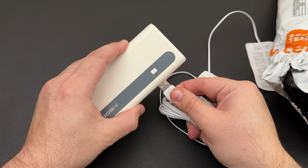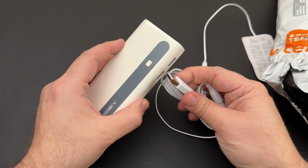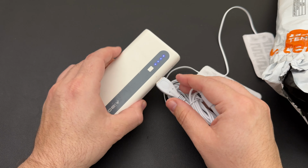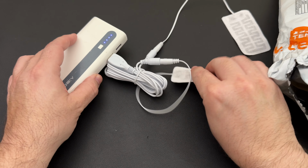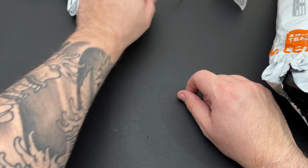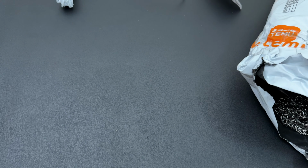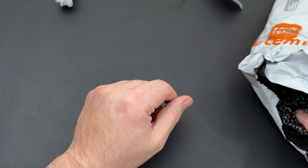Maybe we're going to plug them in. There we go. All right, we're going to go ahead and plug them in for a minute, and we'll just kind of come back to them in a second and see how warm they get. And those little heating pads came in, they were pretty inexpensive at $3.98. So we'll see how they work.